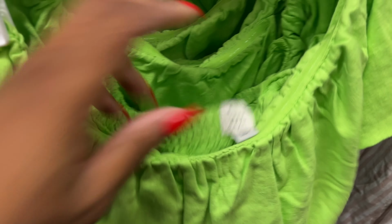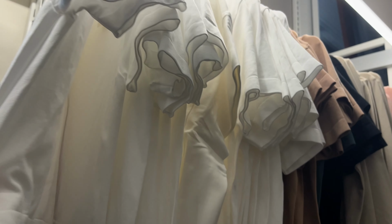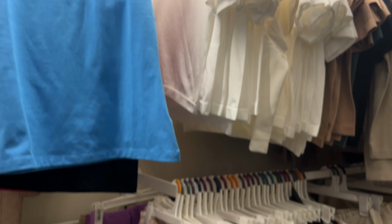And then what's this? A New Day. This is just a crop. These are so comfortable. These used to be somewhere else. I feel like they used to be on the other side. All right, I'm babbling.